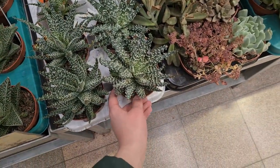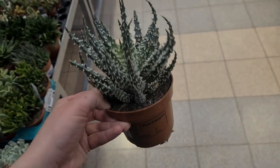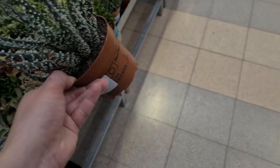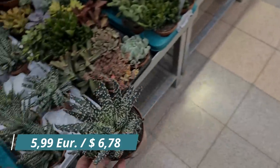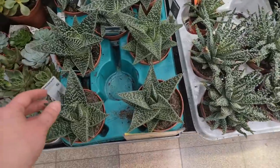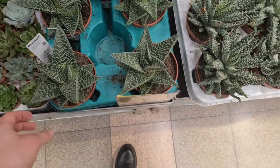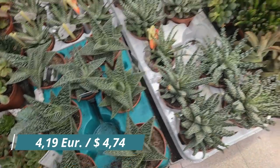Do you remember me talking about aloes? Do you remember this one, aloe humilis? Holy nuts, this one is huge for 6 euros only. Wow. What a monster. This one looks cool with stick leaves as well. For 4.19. Awesome.